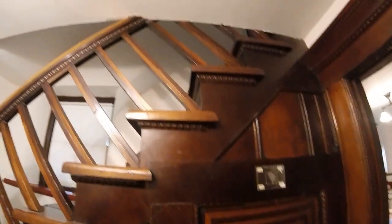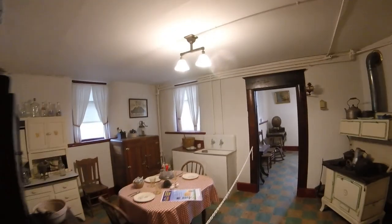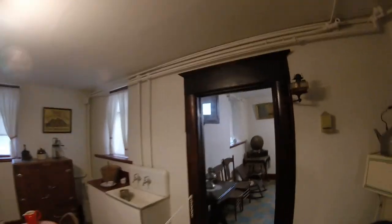The woodwork is really nice. He did it all. Look at all the woodwork. I like the built-in lantern here. Obviously, he didn't have a lectern.